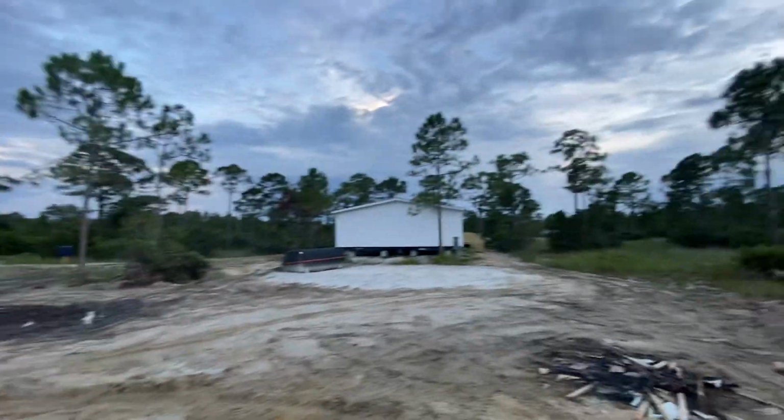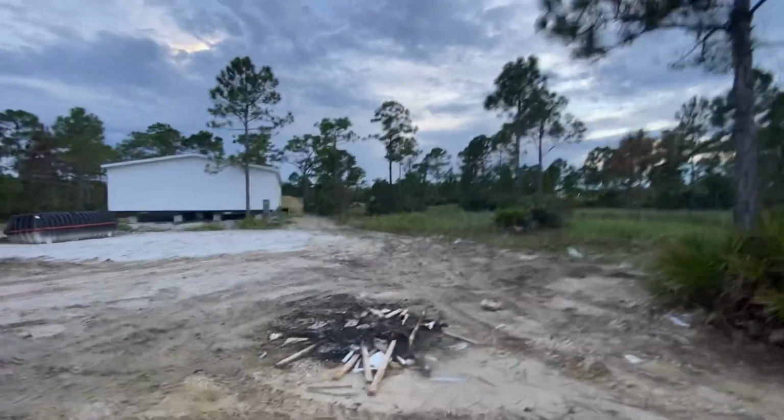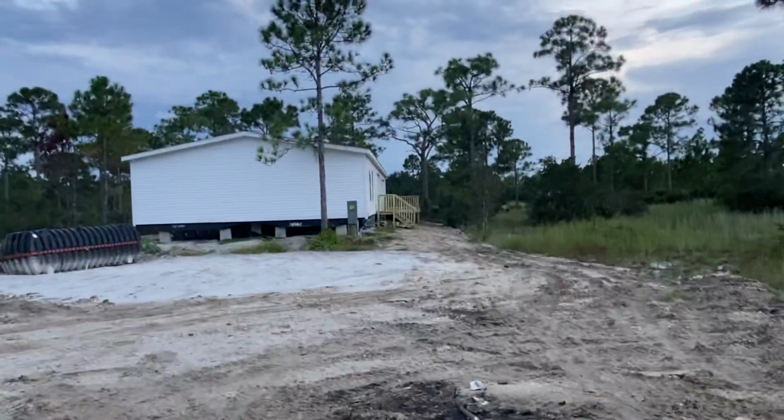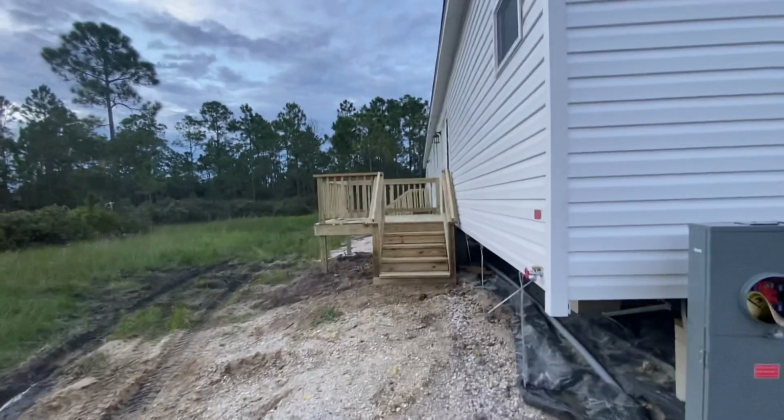So that's it. Just a quick update on my projects here. This is actually in Charlotte County, and things are looking good. Things are looking really good. Very happy with the work they did.